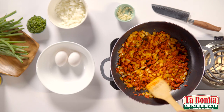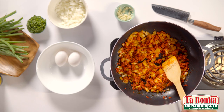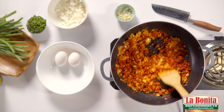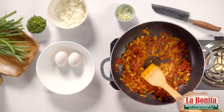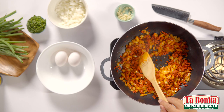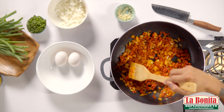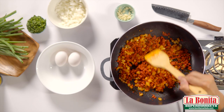Just gonna mix it up a bit. See how like I broke up all the little pieces of chorizo into bite-sized pieces? That helps a lot when you're making a fried rice. See all the natural oils of the chorizo is coating the onion, turning it to like this reddish orange translucent color. That's all the flavor right there. Working it up to make this longanisa fried rice taste even better.